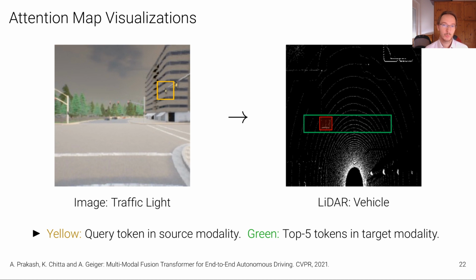In order to better understand what the attention mechanism does, we visualize the attention maps here. What we can see here are the tokens. For example, we consider a query token in the image domain on a traffic light in orange. And then we look at which are the top 5 tokens in the other modality, in this case the LiDAR, which is illustrated here in green. And we can observe that indeed the model has learned that this traffic light is causally related to the other vehicles, the oncoming traffic from the left. So it attends to this region here, and the red region indicates one particular vehicle that's on the road. This has been manually labeled, just to illustrate that the region that is attended to actually makes sense.